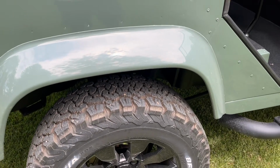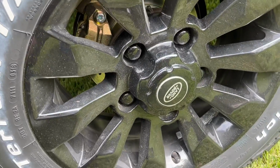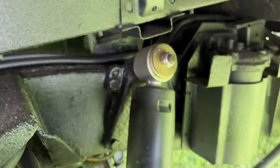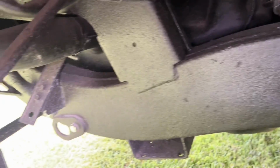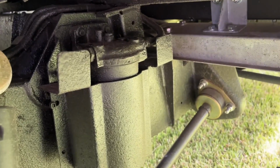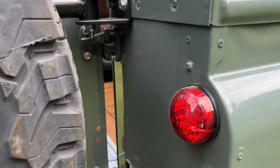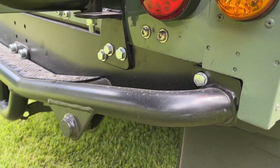Wheel arches have been painted to match the body. And again, beautiful 18-inch sawtooths. Gorgeous brand new brake calipers and rotors. All new suspension as well. And this chassis, folks, this is a brand new chassis as well. Not a speck of rust on it. Corners, all new, beautiful shape, new LED lights and signals.